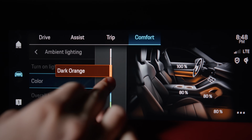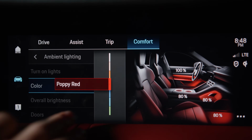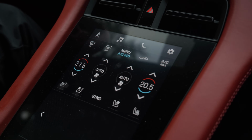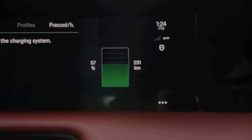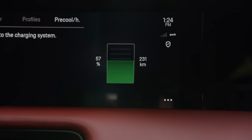Comfort allows you to control some of the interior settings such as LED lights, and the control screen below allows you to change things such as navigation, music, set up your calls, as well as temperature. From here, you're also able to monitor your range and also change the volume, but one thing I would have liked is to see some physical buttons, even if it was just a few. The good thing though is that you can still control the volume of your music from the steering wheel.